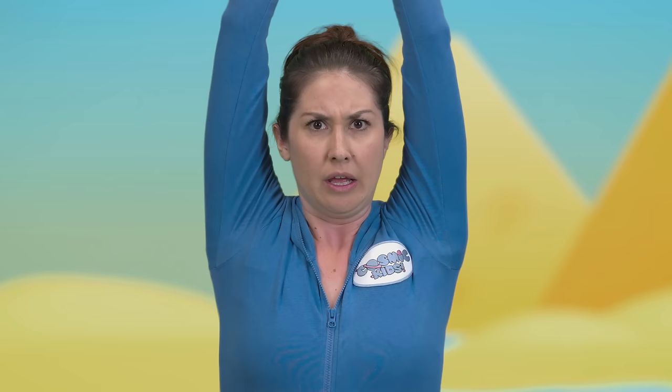So as we lie here and we think about our adventure, and we're very proud of ourselves for being so brave. We breathe slowly. Before we slowly wiggle our toes and our fingers, we hug our knees into our chest and roll onto our sides, coming up to sit with our legs crossed and our hands together at our hearts.